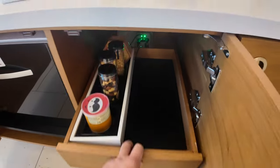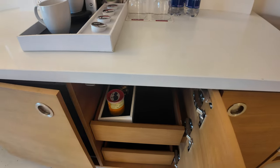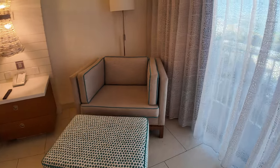Oh, and they even have some snacks. I love those rum cakes. Oh man, tempting, but too expensive. Little chair and desk area. Little sitting area as well.